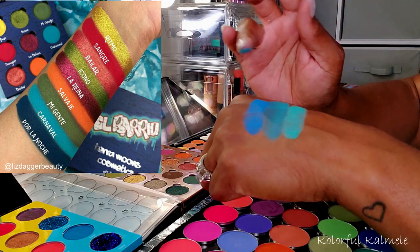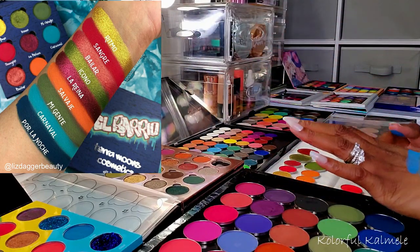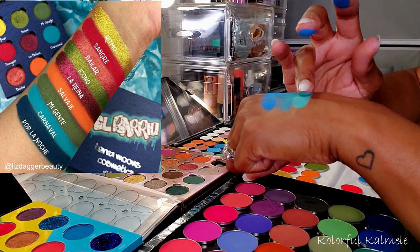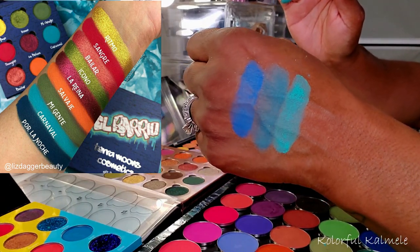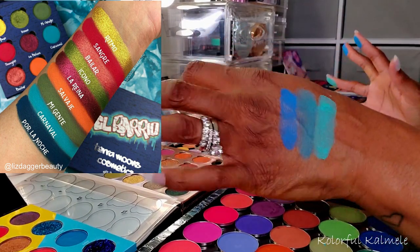Does it come close? No, I like the brightness of Muscle Beach. It's so freaking powdery though. Oh my goodness, it's powdery. Okay, so we're gonna go with Muscle Beach for now. Definitely not an exact match, but it's gonna be close enough today, y'all.